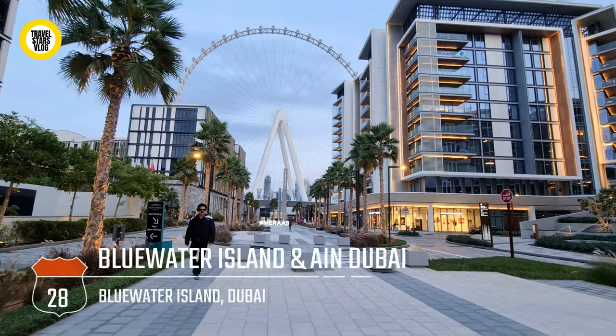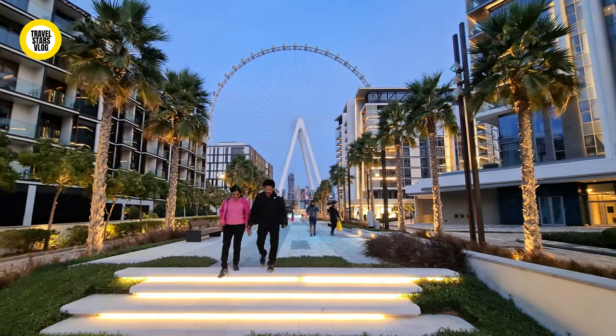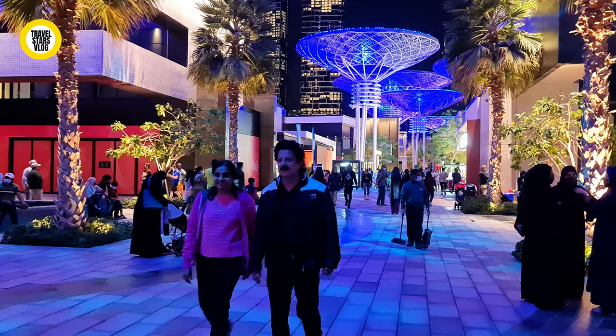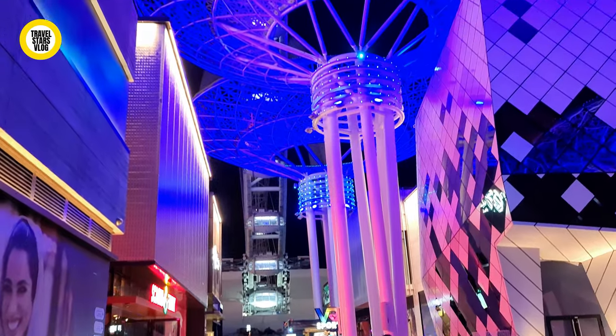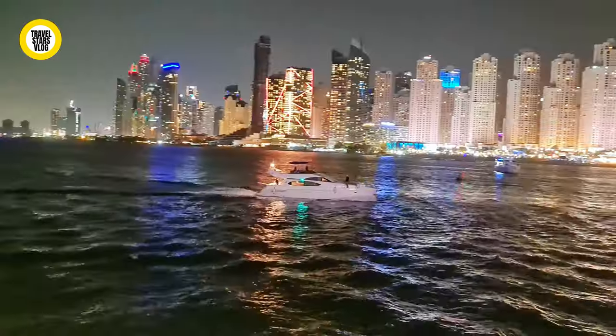Number 28. Blue Water Island and Ain Dubai. Blue Water Island is an artificial island 500 meters off the Jumeirah Beach Residence coastline near Dubai Marina in Dubai. Ain Dubai is the world's tallest observation wheel. It stands more than 250 meters.